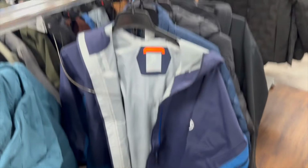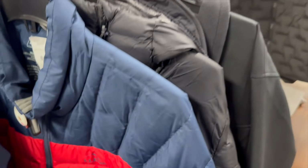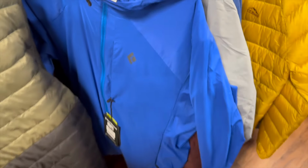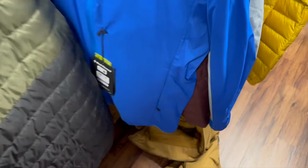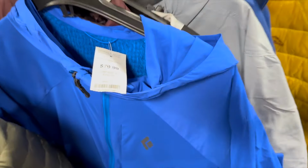Really great quality stuff, so it costs a little more than the basic stuff. They did have some Marmot jackets, some outer shells for ski and winter activities. I could not find a price on this, but it was locked to the rack, so clearly going to be pretty pricey.